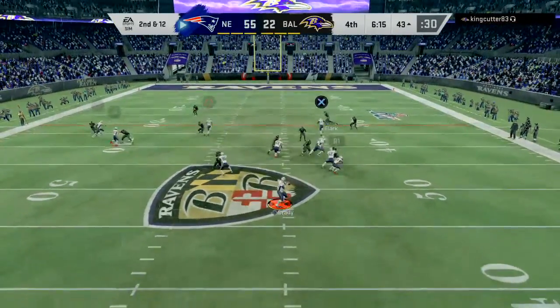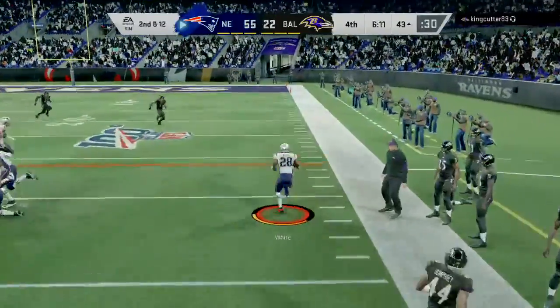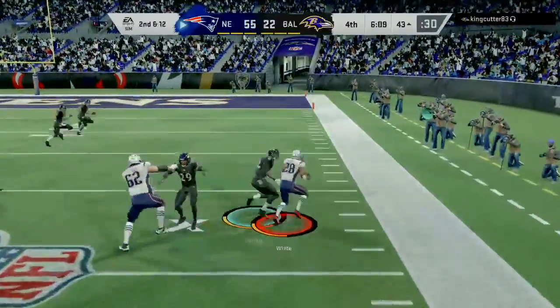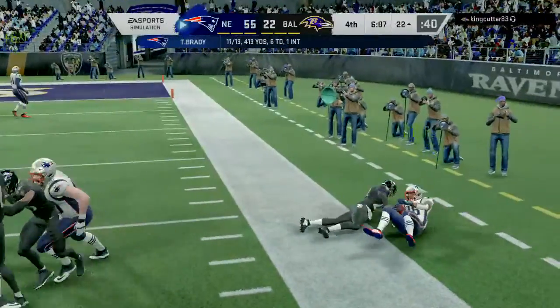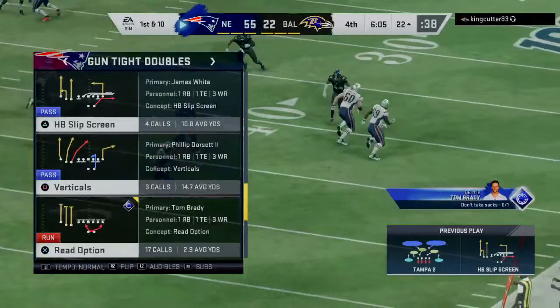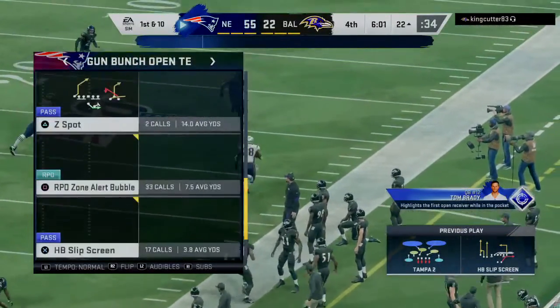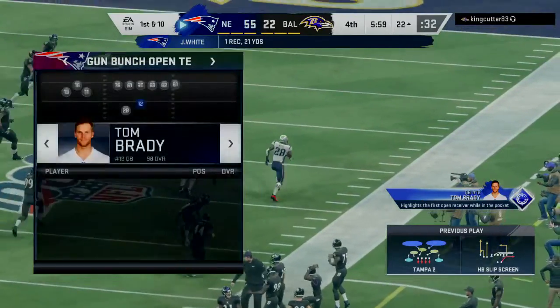Ozzy. On 2nd and 12, Brady. This is White on the screen. He's got a first down and more inside the 30. And he takes it all the way down to the 22. A gain there of 21 yards. And on that last play there, he's over 400 yards passing now.